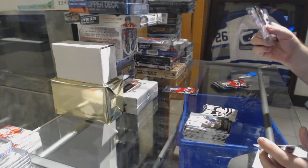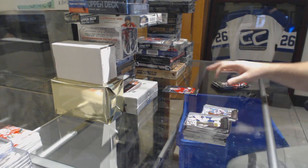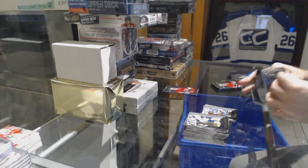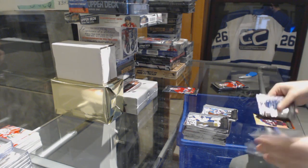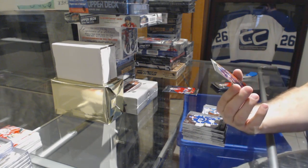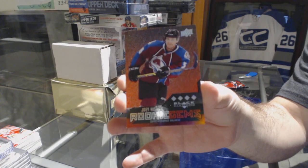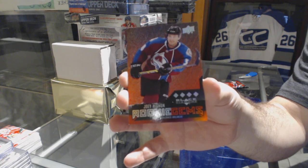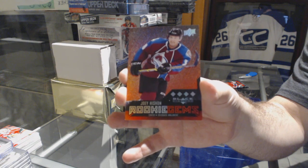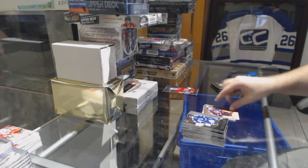Quad diamond for the, I think it's the Rangers on that one, Mark Messier. Quad diamond ruby, number 150 for the Avalanche, Joey Hischen. Joey Hischen, quad diamond ruby. So we got an emerald and a ruby in the same box.